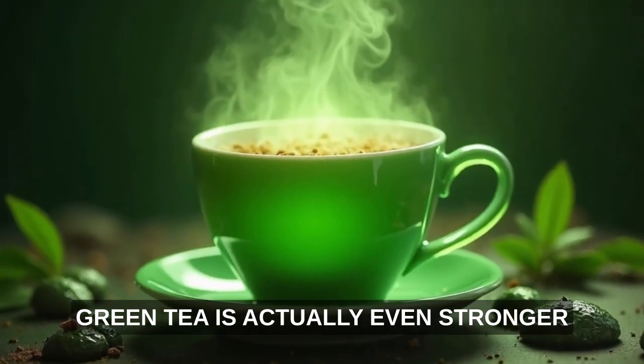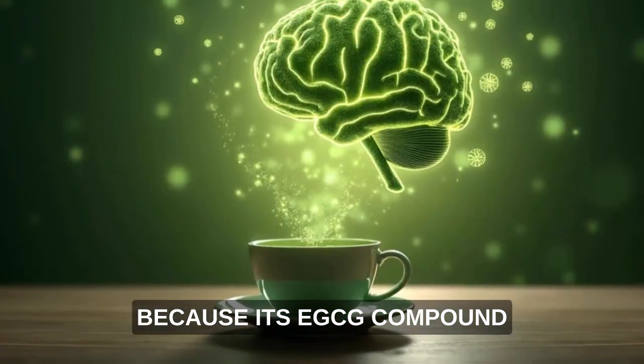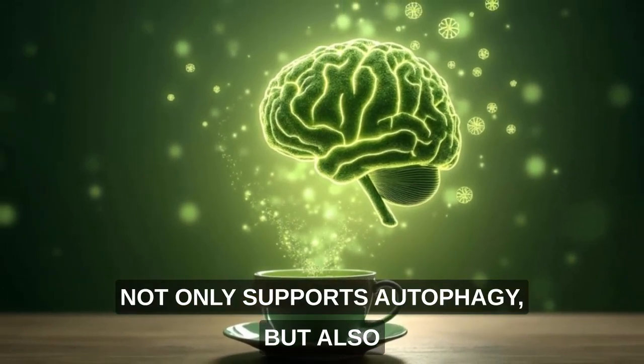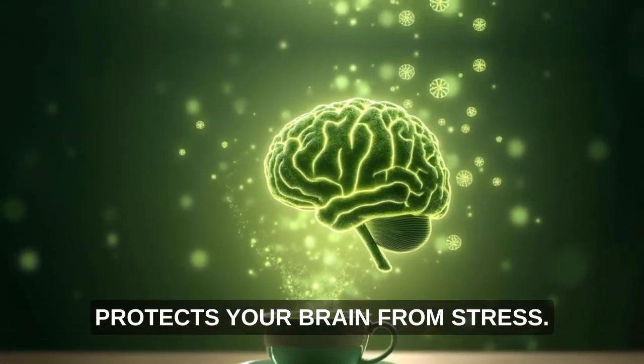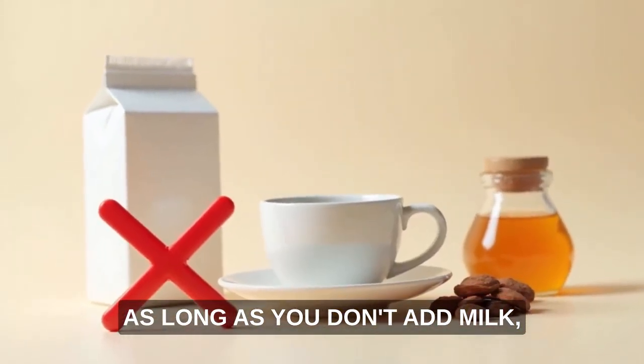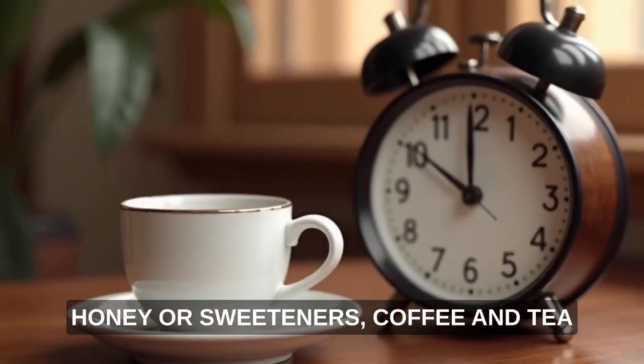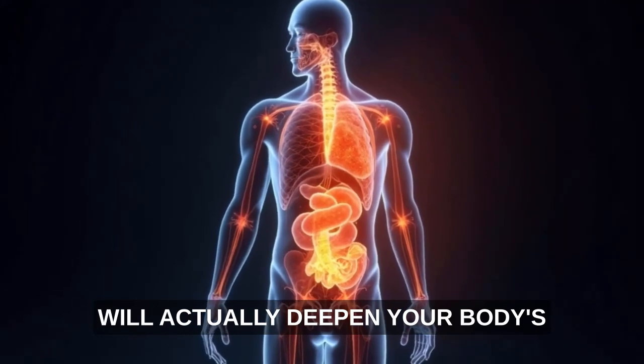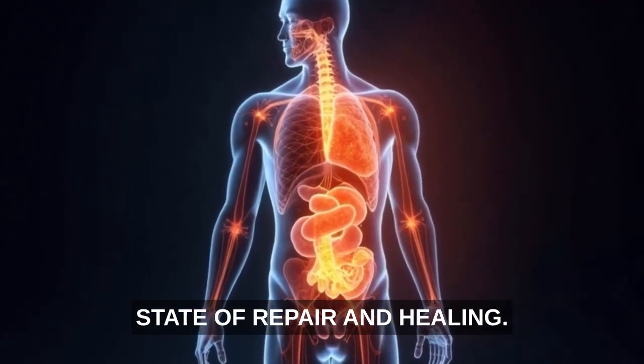Green tea is actually even stronger because its EGCG compound not only supports autophagy but also protects your brain from stress. As long as you don't add milk, honey, or sweeteners, coffee and tea will not break your fast, but they will actually deepen your body's state of repair and healing.